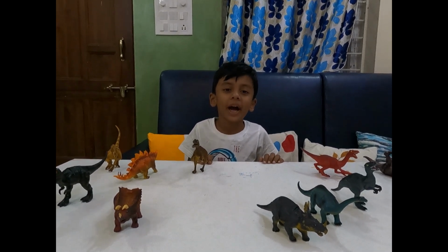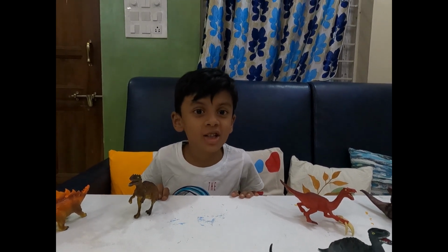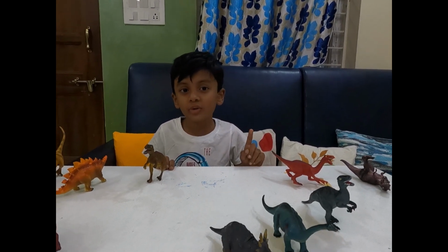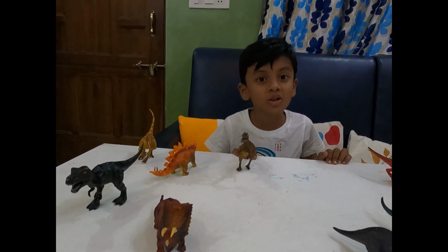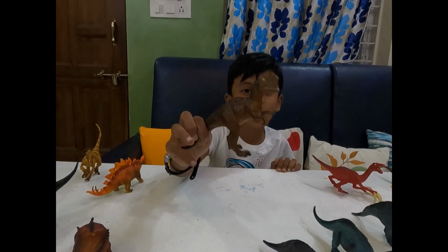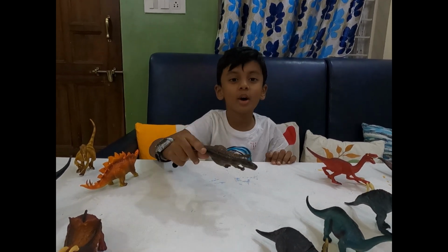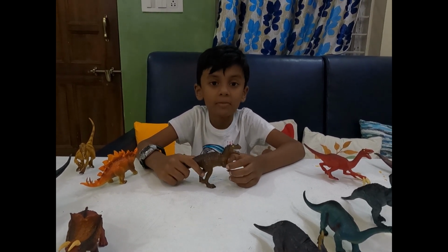Hi friends, today I am going to tell you about one mysterious dinosaur, one camouflaged dinosaur, and one of these dinosaurs has a lot of claws. First, let's start with the Indominus Rex. The Indominus Rex was in Jurassic World. It was not fully grown at that time.